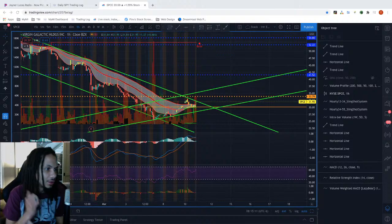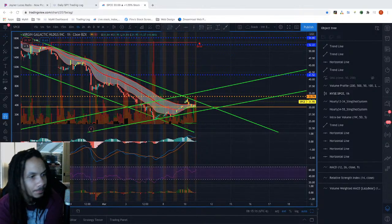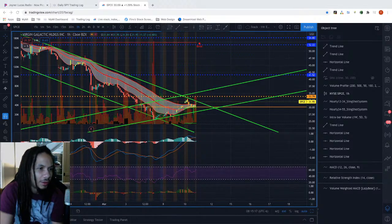Are there any stocks you guys are wanting to look at? I see some of the people kind of hopped out on this. Not too many in here.